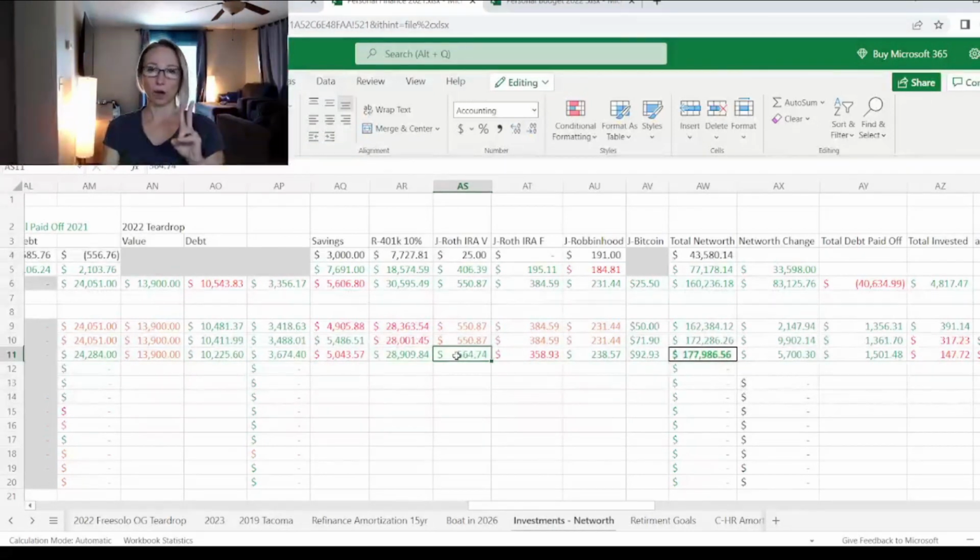I have 2 Roth IRAs, and the only reason I have 2 is that one I set up myself with Vanguard, and the other was from when I used to work at the Amazon warehouse. I had a Roth 401k. They did require me to roll it over right away, and that just happened to be with Fidelity, so I kept it with Fidelity. So I have a Vanguard and a Fidelity Roth IRA.